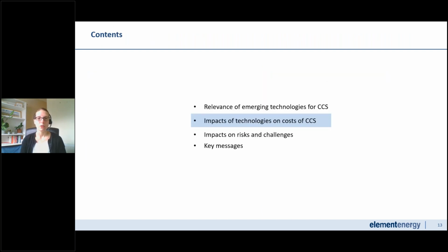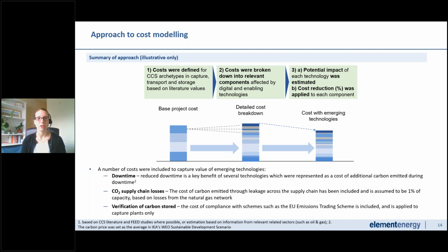Okay, so from the horizon scanning exercise, what we did was to take all of those benefits and translate them into cost reductions. Just to give you a very brief overview of the way that we did this, we defined some base project costs for a range of different archetypes across capture, transport and storage. We broke these down further to identify the relevant components that might be affected by digital and enabling technologies, to make sure that the key impacts we were projecting were reflected more reliably. We then estimated the impact of each technology on each component and applied that as a percentage cost reduction where relevant.